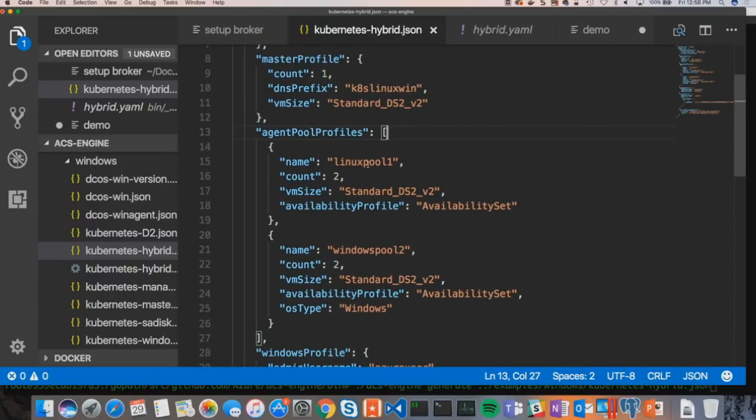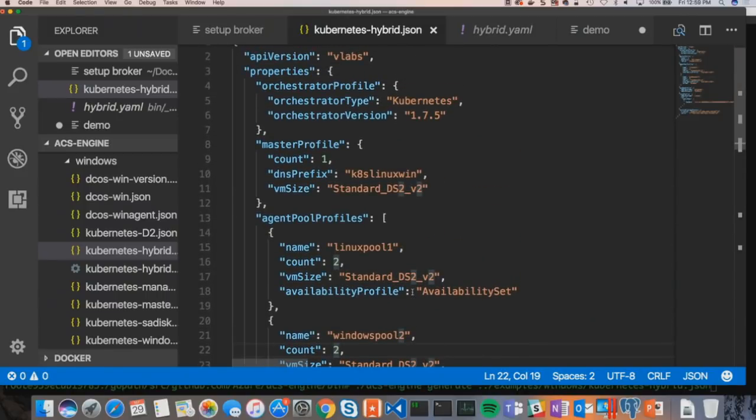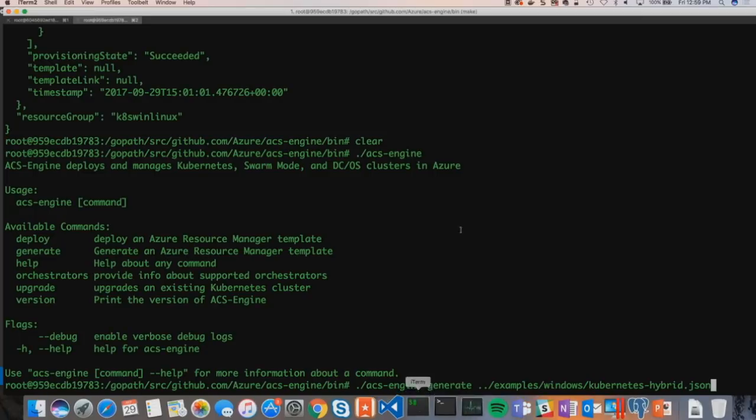And then here's my Linux pool. So I have 2. I could easily make that 10 in my Windows pool. And then I'm not going to scroll down for my SSH keys or my service principals, because this is being recorded, and I can just see someone pausing it just to mess with me. So we're not going to do that.